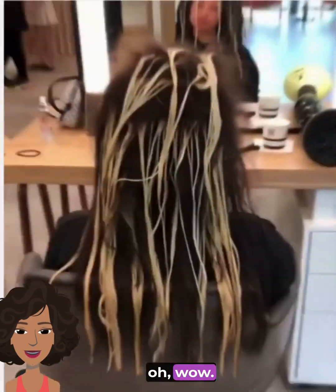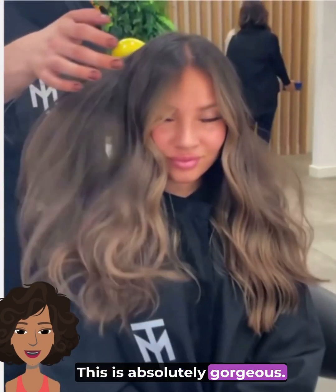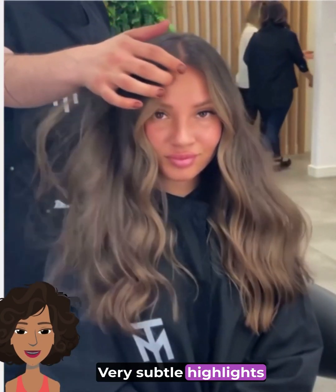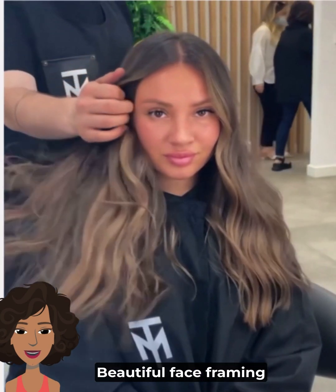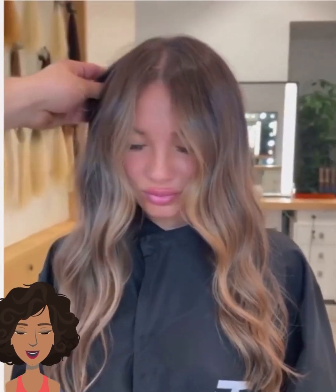Oh, wow. This is absolutely gorgeous. Very subtle highlights were added. Beautiful face framing highlights as well. Gorgeous.